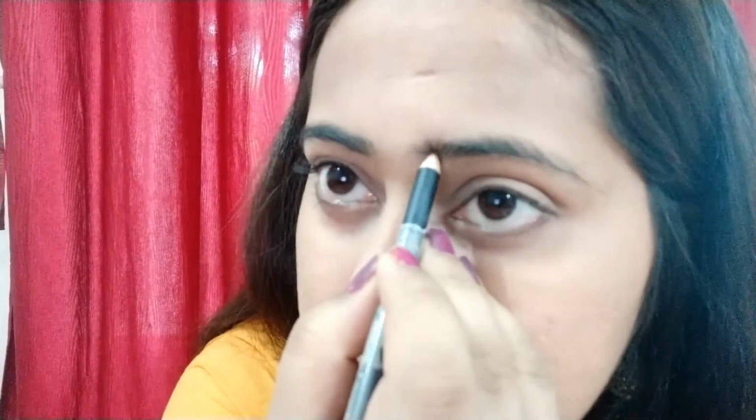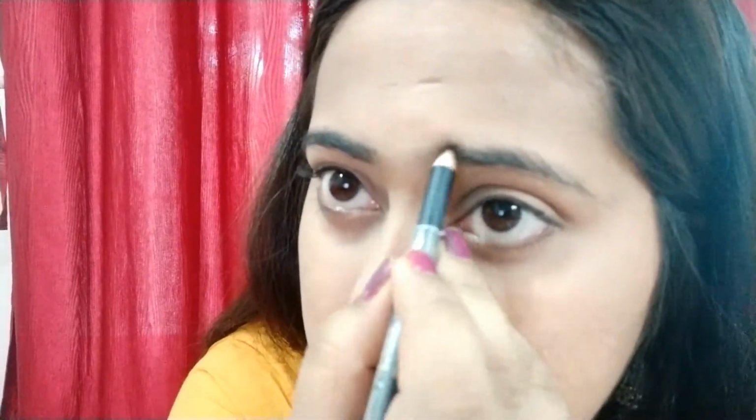Now for the brows, I'm using Maybelline Fashion Brow Cream Pencil and just filling my brows with it.